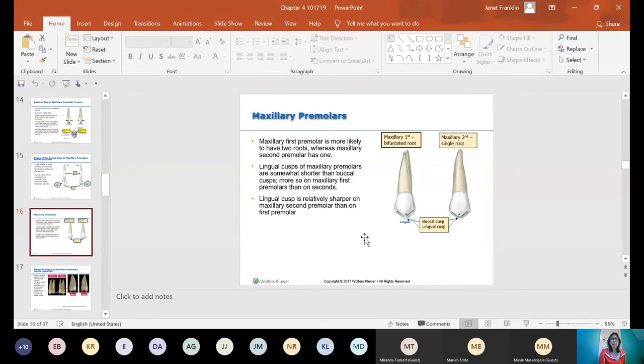The lingual cusps of the maxillary premolars are somewhat shorter than the buccal cusps, more so on the first than on the second. If you're looking from a lingual view like we are, you can see more of the buccal cusp on this one than on this one. But either way, on both teeth, the lingual is shorter. If you've got the cusp coming down like this on the buccal and this on the lingual, and you rotate it this way, you can see the buccal cusp from the lingual view. Just like in that picture.